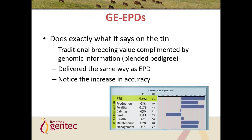So I mentioned there are genomic EPDs. And that's one way to select for improving feed efficiency. So I'm going to continue to talk about producing feed efficiency through a few of these methods, but they're applicable to any other type of trait you can think of. So a genomically enhanced EPD, it does exactly what it says on the tin. It's your traditional EPD, but it's complemented by the genomics.